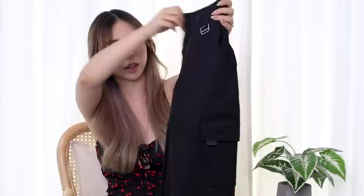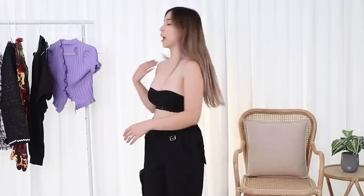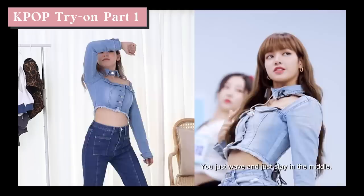The back, I don't know if you guys can see it. We'll just dance in them. Hey, this is like a look. Am I doing it? Am I doing that roll thing? You just wave and just stay in the middle.